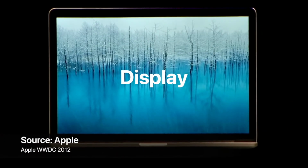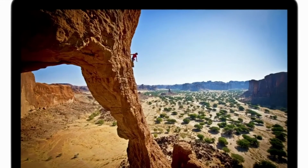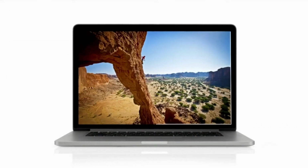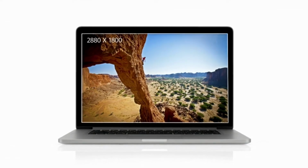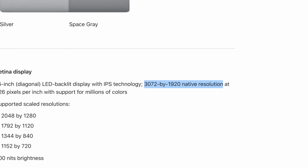Now, another huge selling point of this computer back then is the display. And yes, it's amazing. For me, who came from a MacBook Air with like a 720p screen, it's mind-blowing. So this is a 15.4-inch display with a resolution of 2880 by 1800, or 220 pixels per inch, which makes it higher-res than 2K but also lower than 4K. It's so good that this is almost the same resolution Apple is using with the 16-inch MacBook Pro even today.